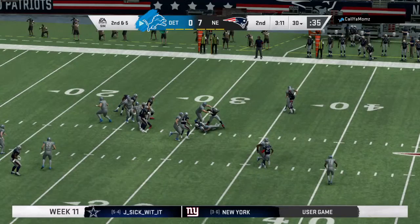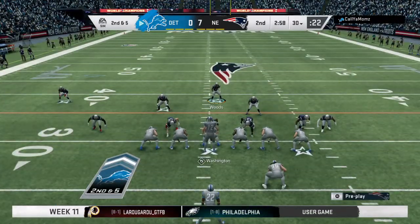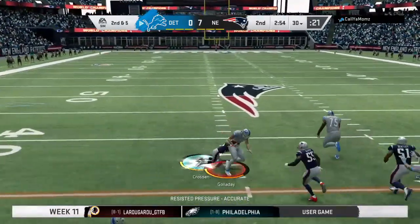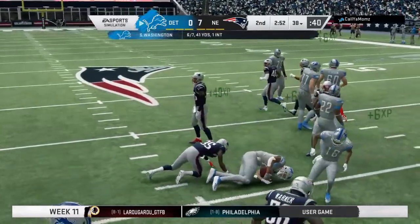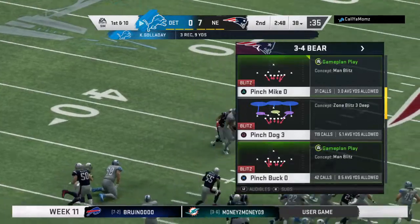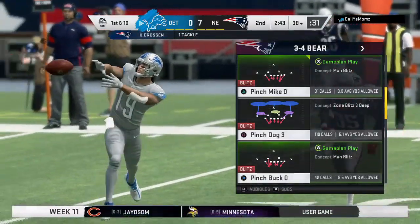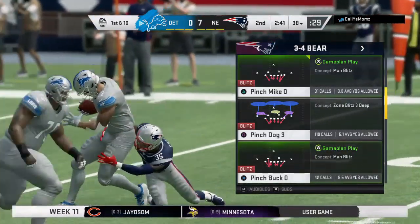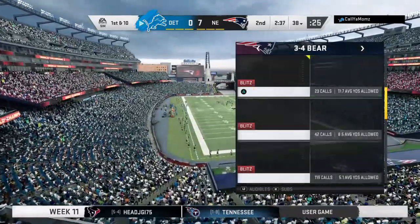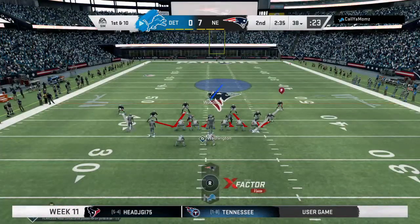Give him 5 on the carry there, and it'll be 2nd down. After the pickup of 5, here's 2nd and 5. He'll get this one to Galladay. And he'll be brought down shy of the 40 at the 38-yard line. That one, a first down pickup of 8. This has to go down as one of the simpler routes in the playbook, but oh so effective. Nice completion there. Keeps the sticks moving. So here's a 1st and 10 at the 38.